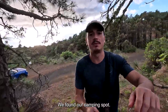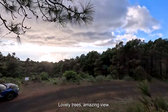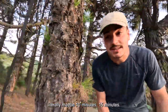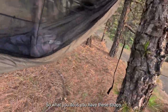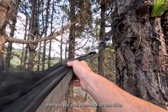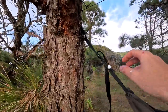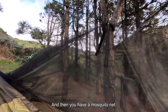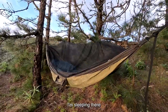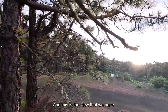We found our camping spot. Check this out. Lovely trees. Amazing view. Okay, everything is set up. It took literally maybe 10 minutes, 15 minutes. So what you do is you have these straps. Put them around a tree. Then you put your hammock on one side, the other side attached to this tree, and then you have a mosquito net, though there are no mosquitoes here actually. I'm sleeping there and Max is sleeping here, and this is the view that we have.